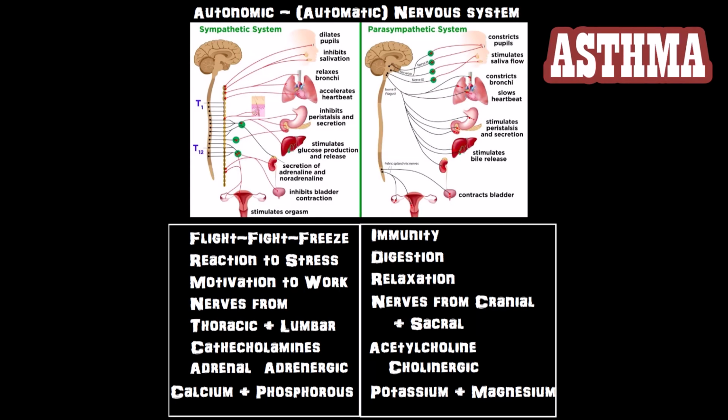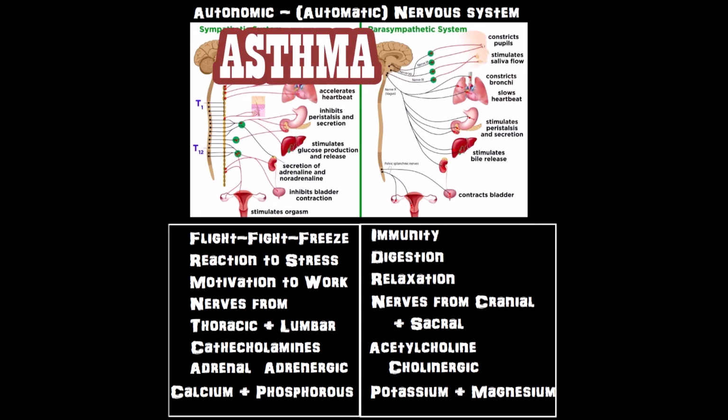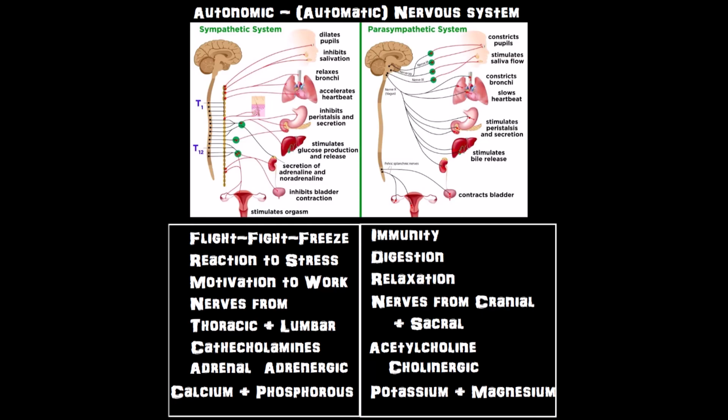You see, it's the parasympathetic system that will constrict the flow of oxygen into the lungs by restricting the bronchioles, okay? So now we will need to switch and get the sympathetic nerves working, so we're going to need to take the calcium and the phosphorus. Do not take the potassium during this asthma bout. We're going to need to be aware of this and stimulate the sympathetic nerves.